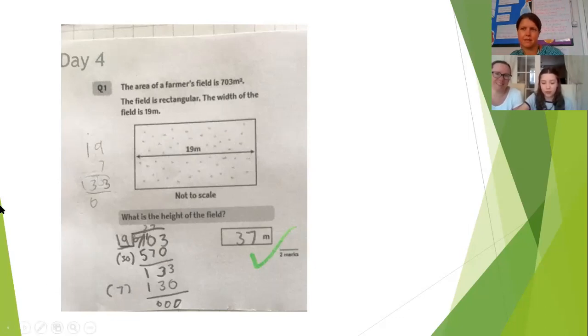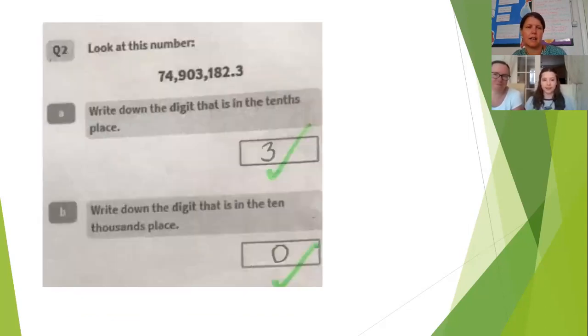So 133 minus 133 is nothing. So you know that the answer would be 37 because 30 plus 7 is 37. That's great. So you're saying that the width of his field is 37 meters. Yep. And I've checked your answer because I know if we multiply 19 by 37, we get 703. So I've done the inverse and worked out that you must be correct. Well done, Amy. So let's look at the next question that we looked at.